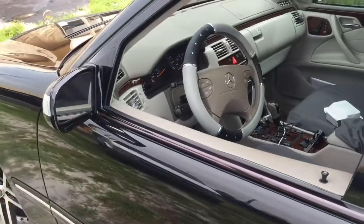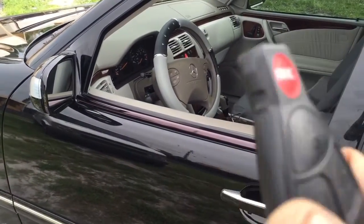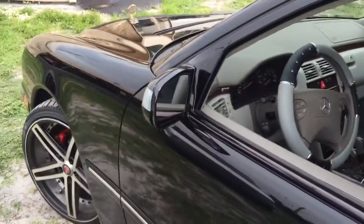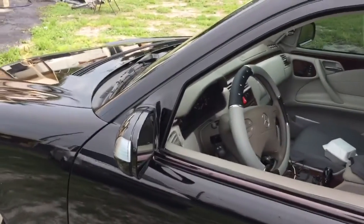I'm gonna go ahead and bang here like if somebody's gonna bust out the lock. Okay, the alarm will fire off. The alarm will ring for 3.5 minutes, but I went ahead and shut it off right away.